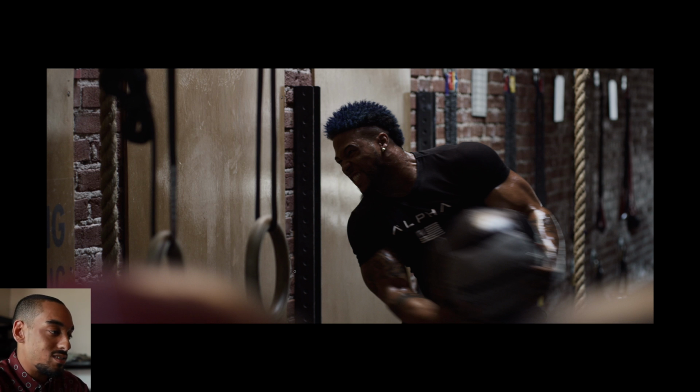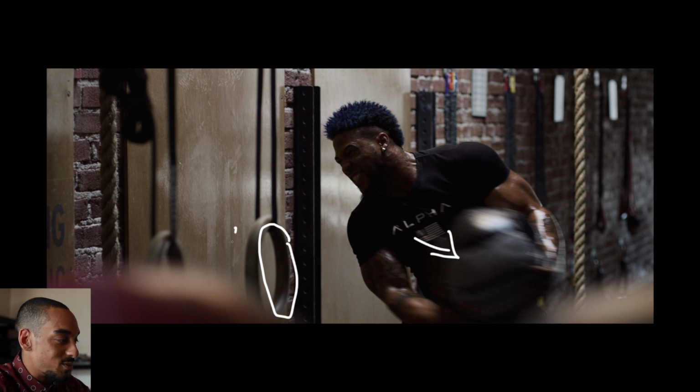And so that's why those medicine balls are right there in the foreground. We have a whole bunch of really cool shapes happening. Obviously, the medicine ball that he's throwing is round. We see this ring right here. It's round. The medicine balls in the foreground have a circular shape, and so a lot of really cool shapes and lines happening in this frame.